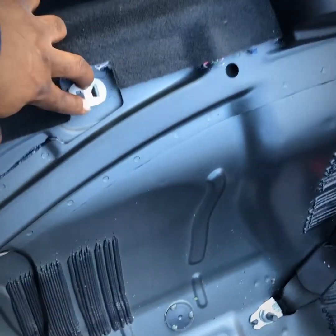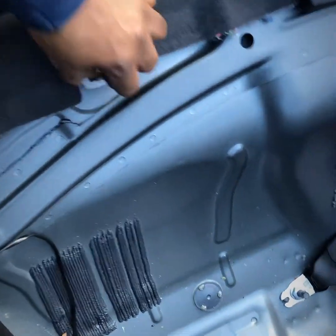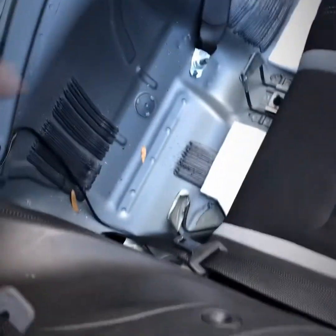That's it. Pull up on this part here, and just a little push tab that it sticks down in there. And it's the same on the other side. And 2 white tabs, nothing holds it on back here.